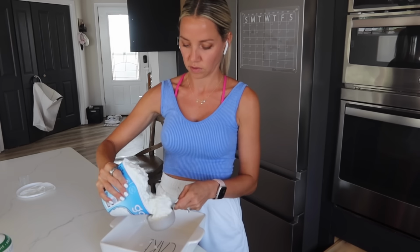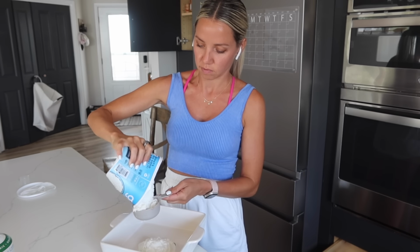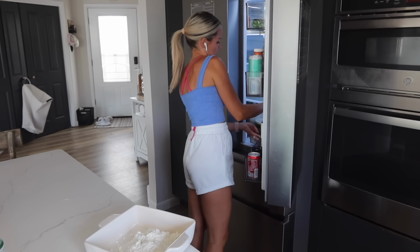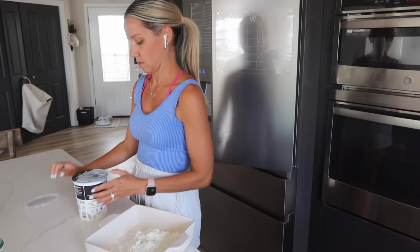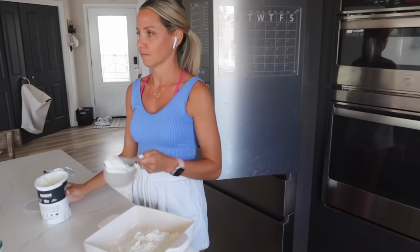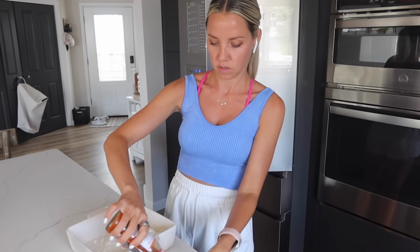So I made these in my last high protein meal prep video, and my whole family loved it. So why fix something that's not broken? Let's make it again. It's a buffalo chicken dip, but it's high protein because it's using cottage cheese and yogurt. I think this is also something that's really great to bring to, you know, football season is starting, to bring to a friend's house or family, or to make while you're watching the game.